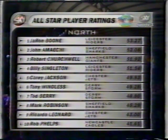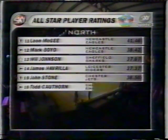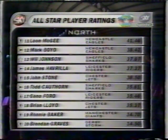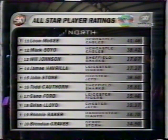We have players from the North Pool, and there is the top 10. And these are the changes of this week. Jaron Boone stays at number 1. John Amici is up to number 2 as Robert Churchwell slips back. Remember, it's the top 10 players, so those players at the moment would go through, plus 2 who the coaches will pick, and Will Johnson there, a new entry at 13 in the North Pool, and I suppose 11, 12, 13, 14, they've got to be looking to jump into the top 10.